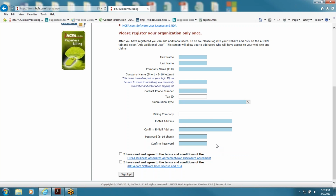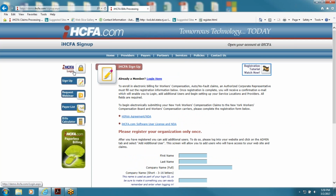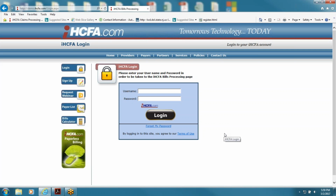Once you fill this out and review the Business Associates Agreement and the Software User License Agreement by checking the boxes, this signs the documents for you electronically, and then you can either save those or print them out for your records. Once you've initiated the account sign up, there will be a 24-hour period of activation needed. Once the activation is done, you will get secure FTP access to our site. This is how you will transfer the claim information, through the secure FTP. You're also going to get login information so that you can get into our user interface.